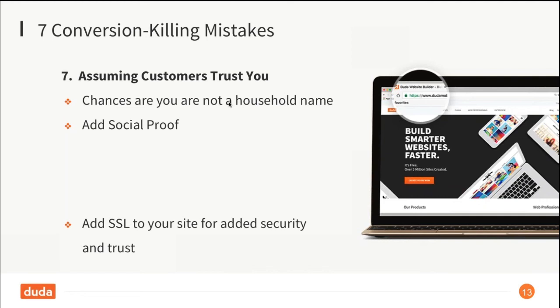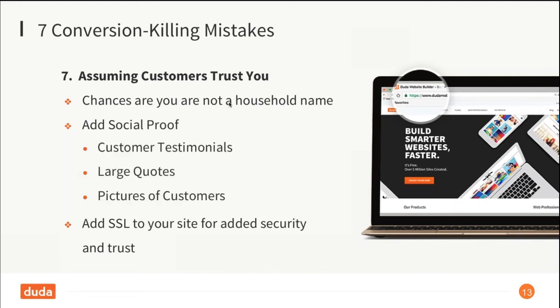You'll see Amazon does this with reviews. You'll go to see a product and you'll see, oh, 200 people have reviewed this and said this is a good product. Okay, I think I'm willing to give it a try or a shot. And here are ways that you can add this onto your site that are really easy.